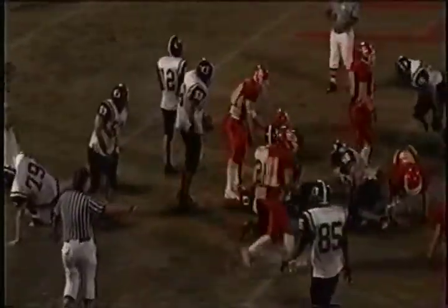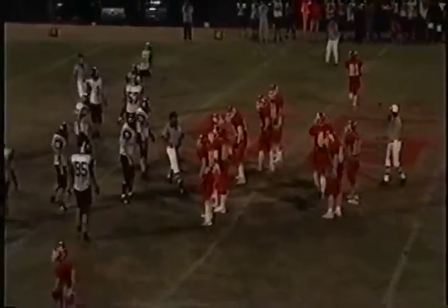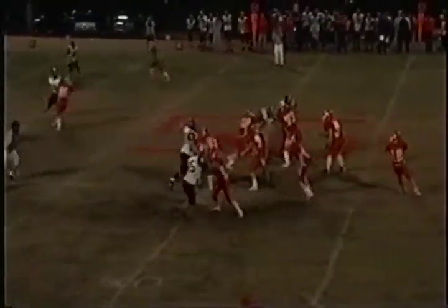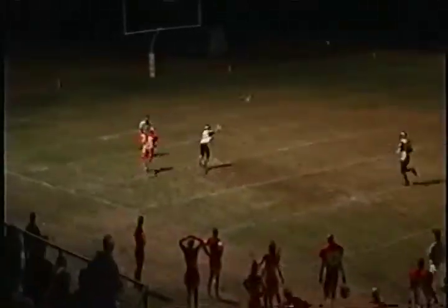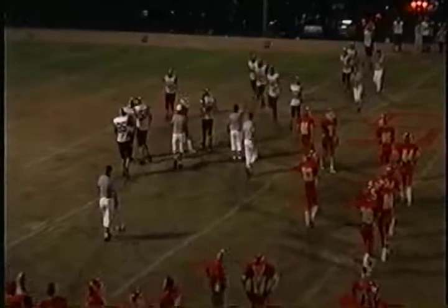John Wells brings it across the 50 into Oaks territory. Football spotted at the 48-yard line, second down, 3. South Gallia quickly to the line, Wells from the shotgun. Good protection. Pass is underthrown. Picked off by number 20, Kidd. Stop made by number 40, Van Sloor. Wells' pass picked off by Bobby Kidd, returned back to about the 43-yard line.